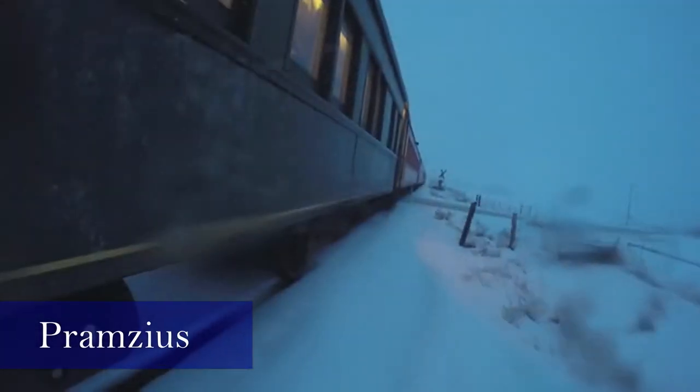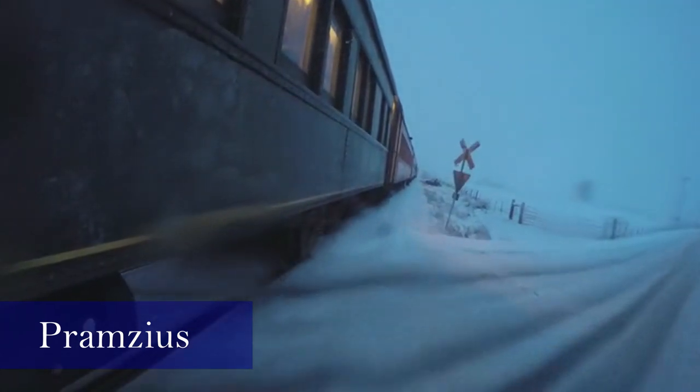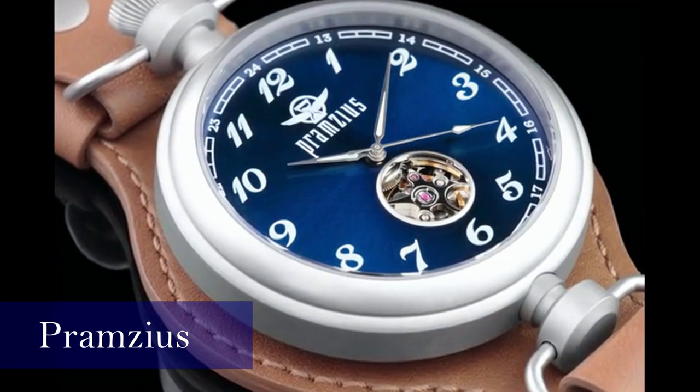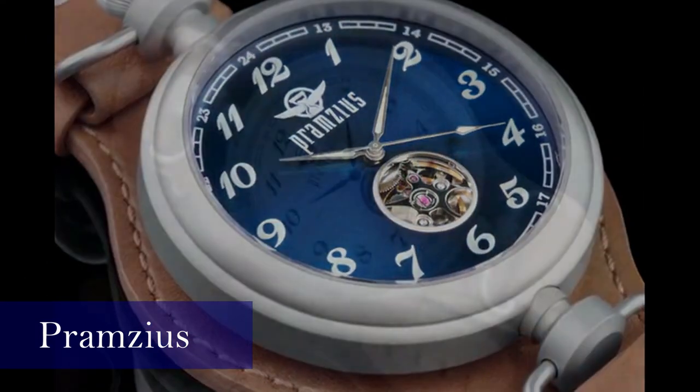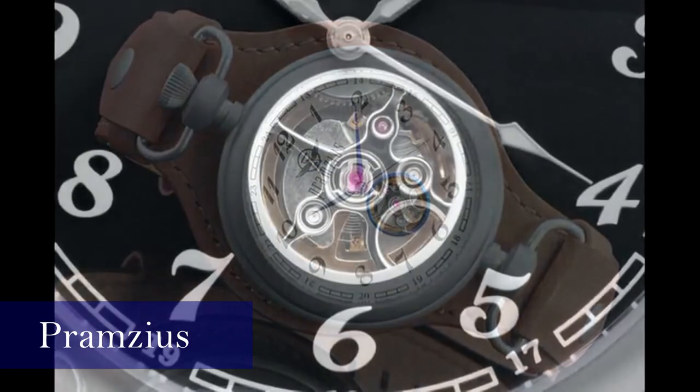The massive locomotive barrels through the Siberian night while the conductor braces against the frigid air as he moves between cars. He tugs at the chain hanging from his tattered pocket and pulls out his trusty railroad watch to check the time of the coming next stop.